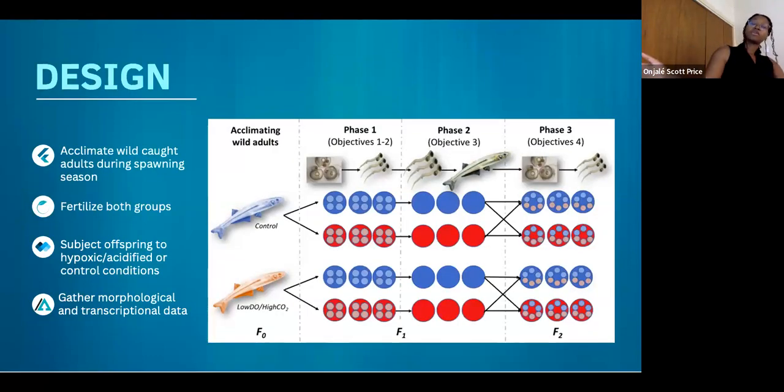So this is our experimental design, focusing on the first and second column here, our phase one. Last year we went to Connecticut and caught adult spawning Atlantic silversides, and we acclimated them to two separate conditions, so our control normoxic conditions and then our hypoxic low oxygen conditions. We did that for 2 weeks, then we spawned them, fertilized their larvae, and subjected them to those same conditions, and then we gathered some data from this.